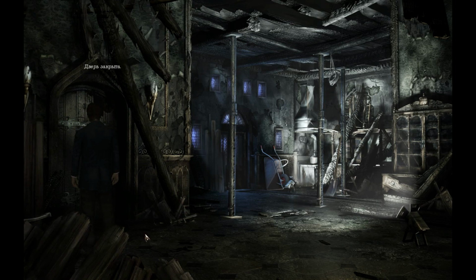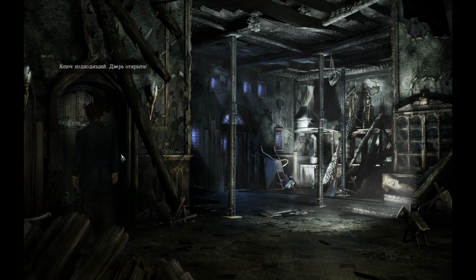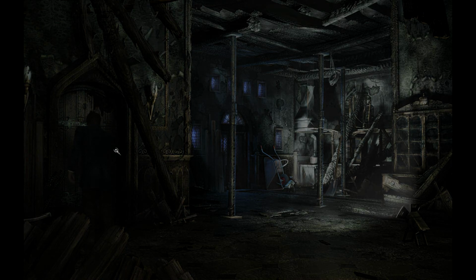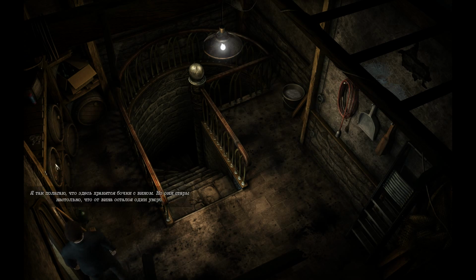The door is closed. I've got the right key here. The door's unlocked. I assume that there's wine stored in these barrels, but as old as everything here is, could be vinegar by now.